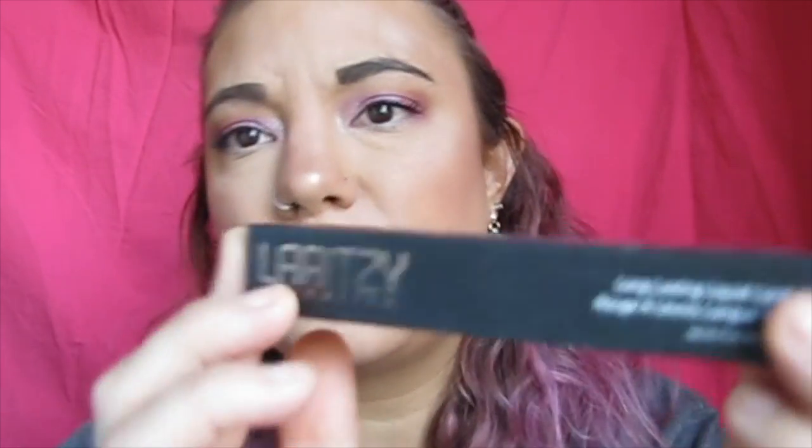And then there is one more product in here, and this is another product we seem to be getting a lot of in our top boxes. Actually, and I've gotten it in my BoxyCharm too. So this is the Maritza Cosmetics. This one is a long-lasting liquid lipstick in Code, I think it's called. Code, whatever. Let's see what it looks like.